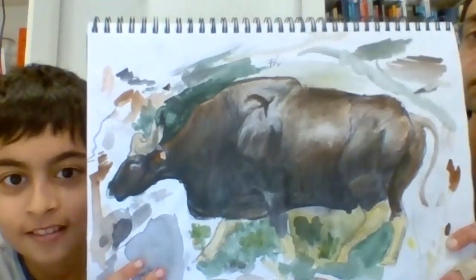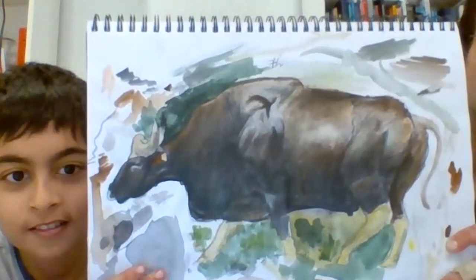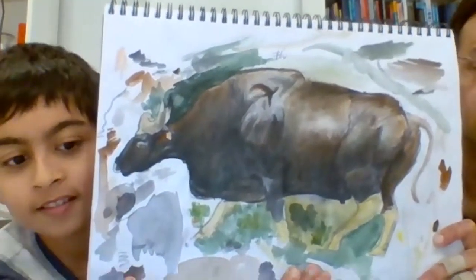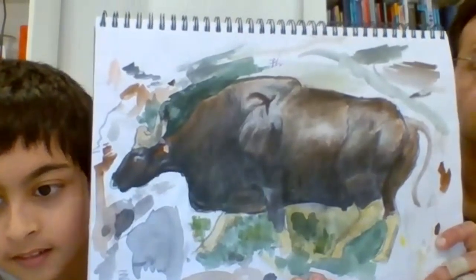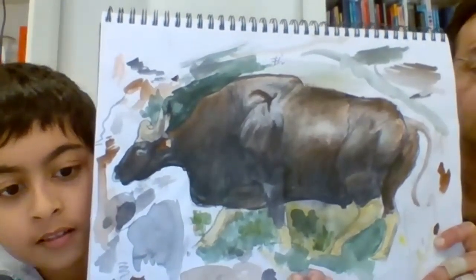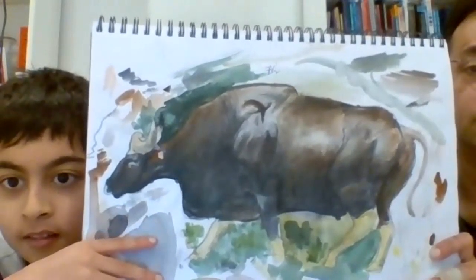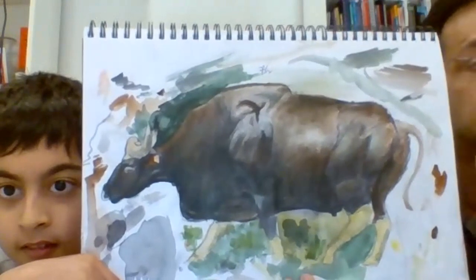I am blown away here. Your handling of watercolor is just so... you've played with the medium enough to be able to get these kind of glossy effects. I can absolutely feel the texture of the skin and short fur of this animal.